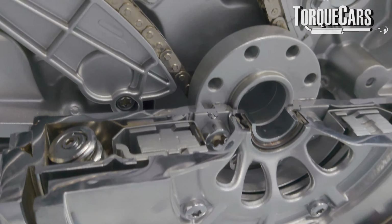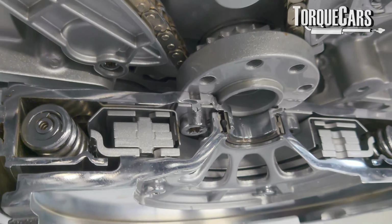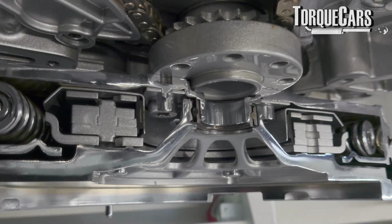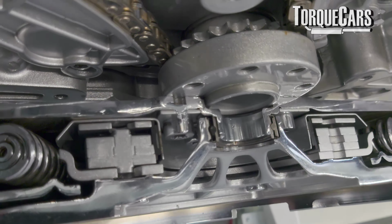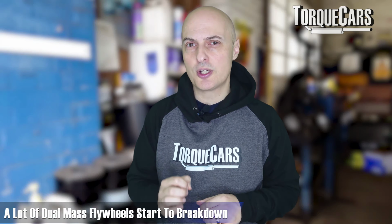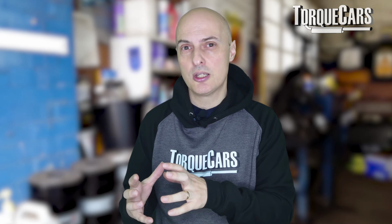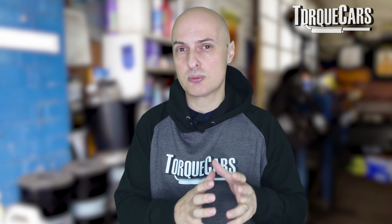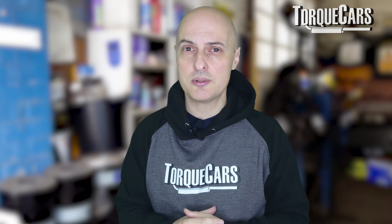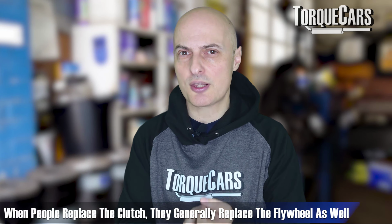With some engines, they have a dual mass flywheel, which is essentially two sprung-loaded plates or weights, and they work to really dramatically minimize the amount of vibration going through the transmission from the engine. A lot of dual mass flywheels start to suffer, they start to break down. The springs, there's a lot of vibration going on in them. They are taking a lot of abuse, but it's better to have that abuse in something that's relatively cheap to replace than in your expensive transmission or other components within the engine. So when people replace the clutch, they generally look to replace the flywheel.